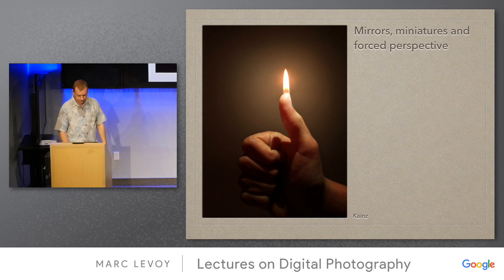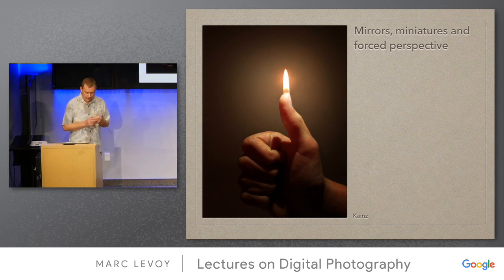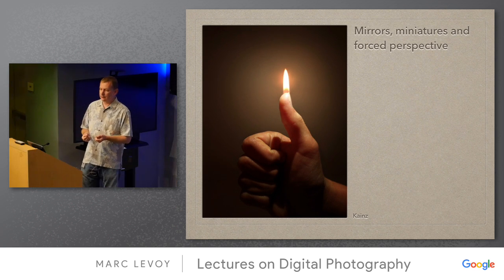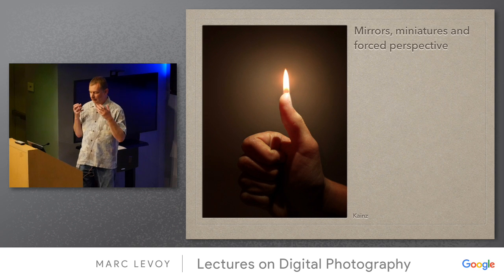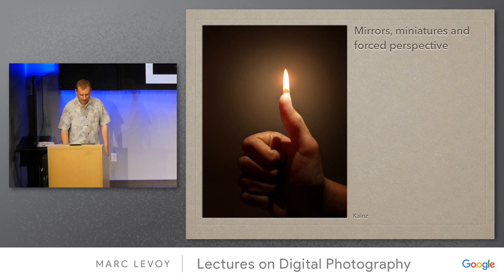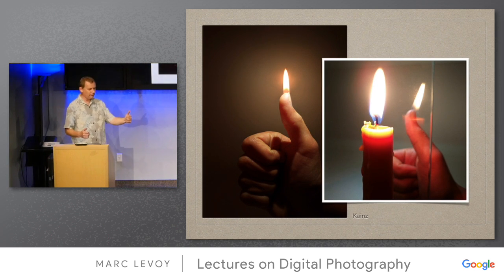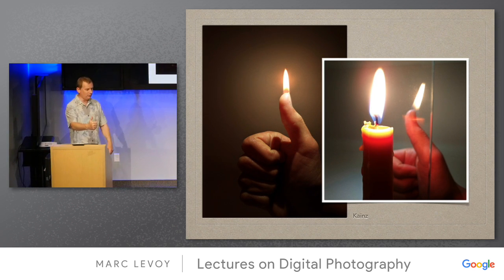So, there are many trick photos that you can create by setting up a scene and photographing it, and you get the final trick photo, almost the final trick photo, in the camera. So here we have a flame that looks like it's coming out of my daughter's thumb, and of course this was just done by having a candle on one side of a piece of glass, actually a glass cabinet door, and her holding her thumb on the other side.